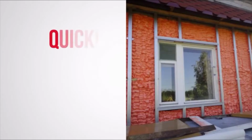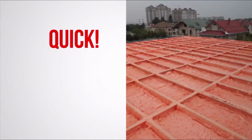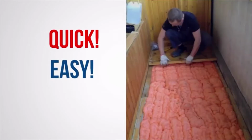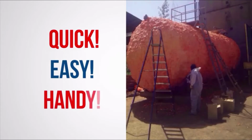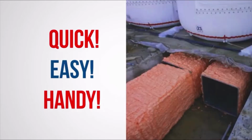Polynor is quick to use. Insulating 1 square meter will take no more than 2 minutes. Polynor is easy to use, without using additional materials, films, membranes, fasteners, and instruments. Polynor is handy to use for uneven geometric surfaces and hard-to-reach places.